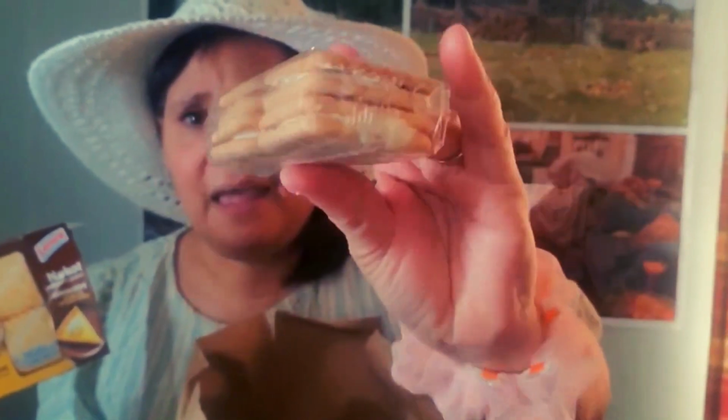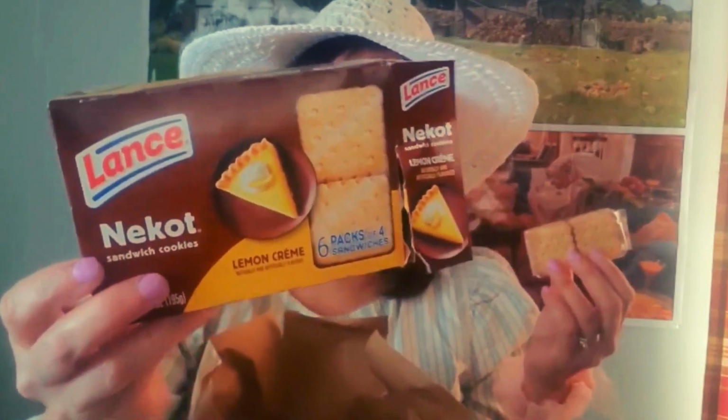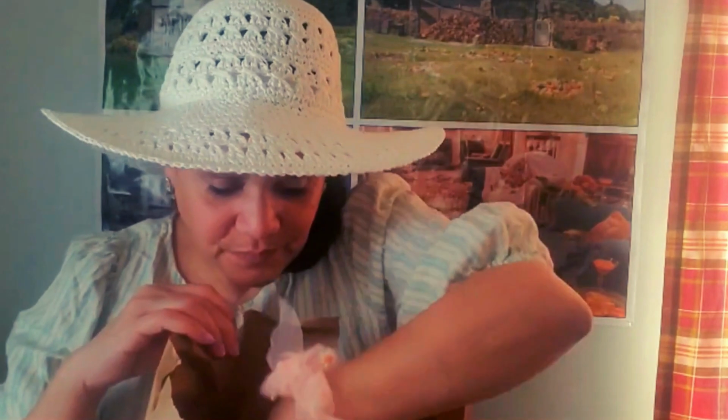And then these we broke into already. These are the Lance Nuggets. And this is like a lemon cream cookie. These are so good. Let me show you what they look like. This is what they look like. And they have lemon cream inside. They are delicious. My husband and I broke into these already because we love lemon cookies. You know what they remind me of? Animal cookie with lemon cream. That's what they remind me of, but they call them Nuggets. And they're from the company Lance, where we get some of the other crackers from with the cheese and chive.